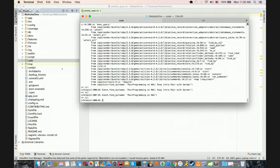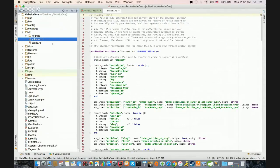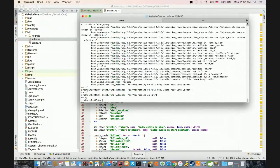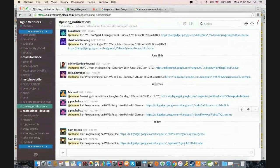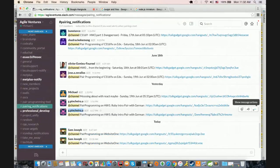I don't know. Presumably you're working from some Slack. Yeah, you were looking in general, right? And you were seeing, oh yeah, PairProgramming on M1. You can see that the user's name there is g.pinchiera.a, and you could find the user and then find their associated events. Might be an easier way to access that. Okay, I guess that's a Slack user. What are they actually on? Well, that bot there.